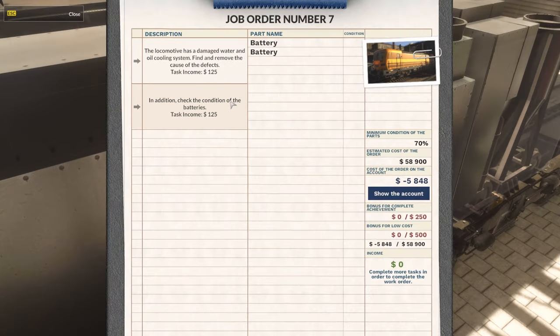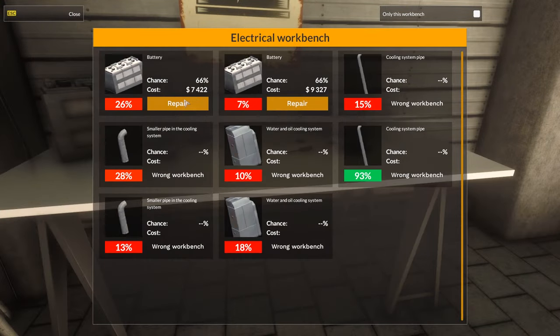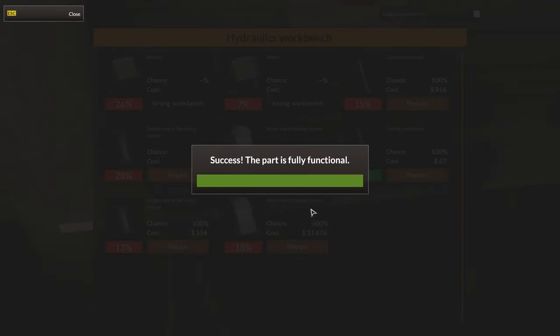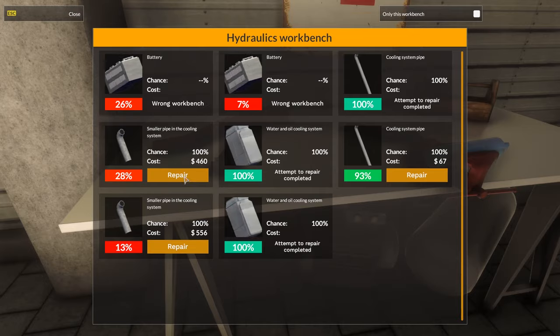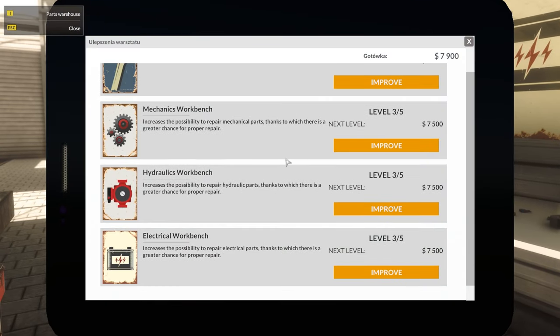Boom. That has to be a bunch to repair, isn't it? It has to be. Maybe I might up my electrical. Oh, wrong workbench, huh? Okay. Well, let's see if we can try to repair this. 66%? I don't know. 100%. That's the more important one here. The hydraulic area apparently is what we have to do. 100%. Beautiful. 100%. Just, I gotta clean my pipes. You know what I'm saying? You know what I mean, bro? That's gross. Alright, we're moving along. Go ahead, we'll have the parts. And 100%. So it looks like our electrical is gonna have to be brought up here. We can improve it all.